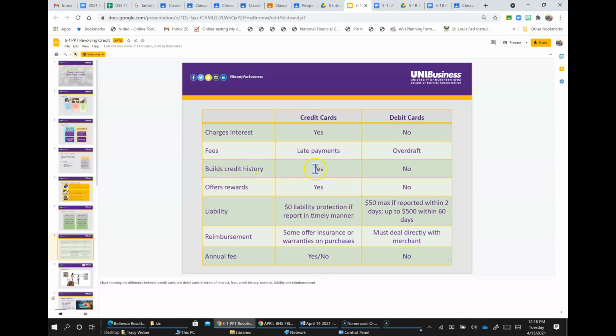Can you build credit with a credit card? Yes. With a debit card? No. Do these offer rewards? Credit cards a lot of the times do, like cashback rewards. Debit cards, no. Liability, $0 liability protection if you report in a timely manner.